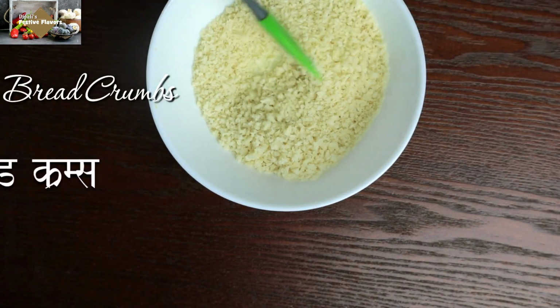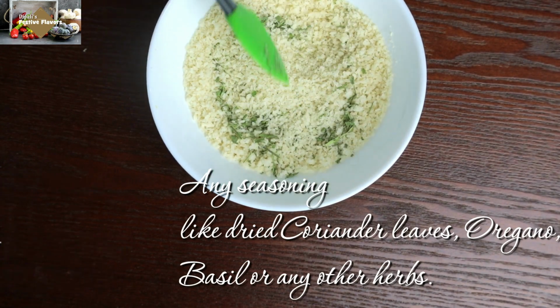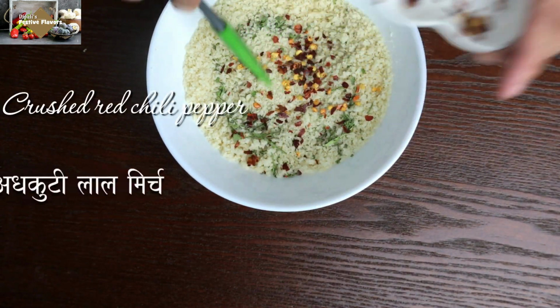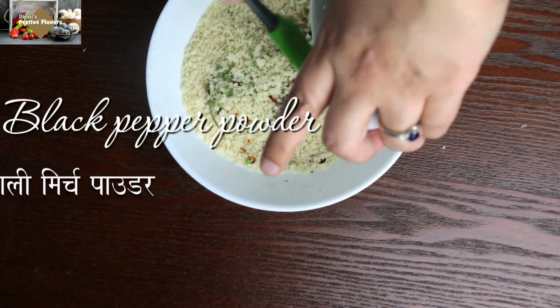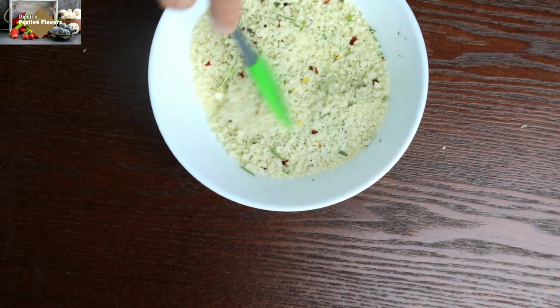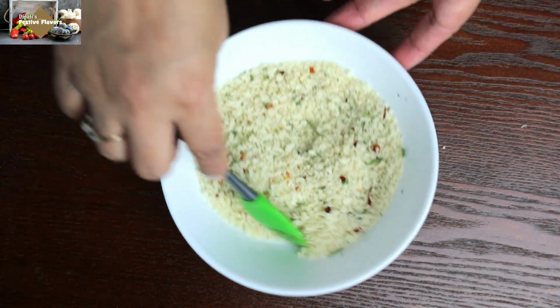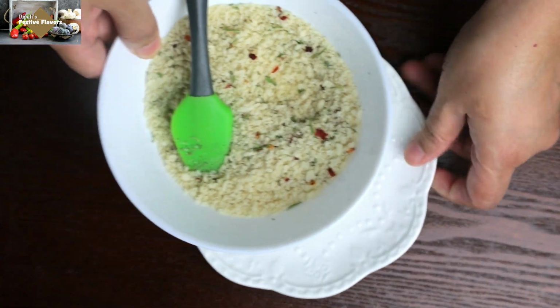Now, in a bowl, add breadcrumbs. You can make them at home. Watch the video till the end to view tips and tricks to make breadcrumbs at home. Add crushed red chili flakes, seasoning and black pepper powder. Add any dried seasoning like oregano leaves or basil leaves. I have used dried green coriander leaves. Mix everything and put it aside.